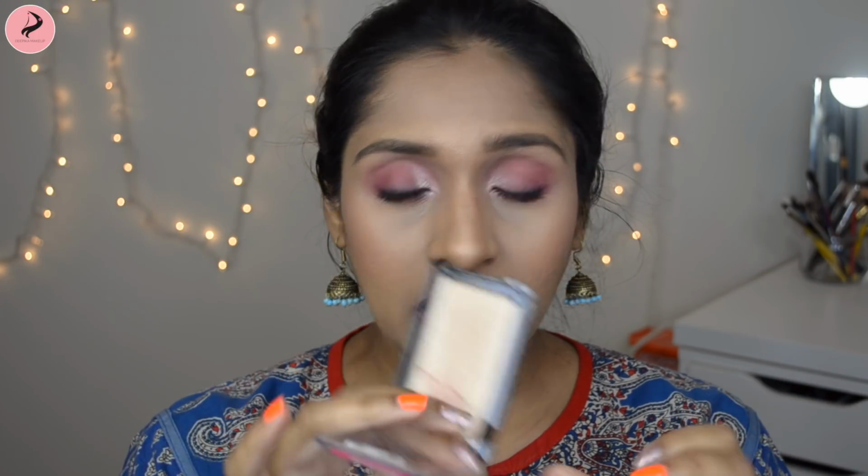Another Wet n Wild highlighter. This is actually a limited edition one. It came twice. So this is their highlighting gold bar. Oh my god, this stuff is amazing. It's a perfect gold for my skin tone. The formula is very good and I really like it, so I'm definitely going to keep this one.